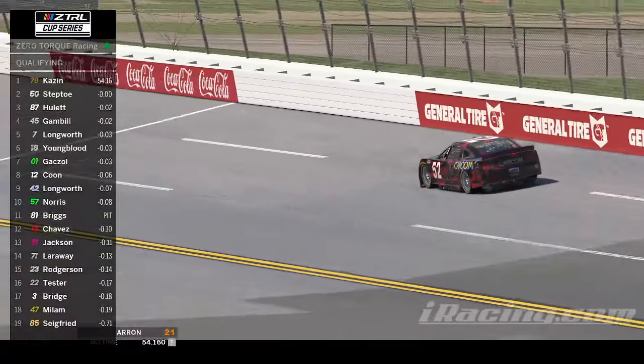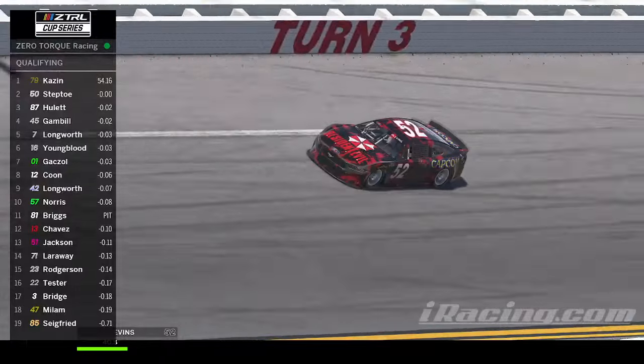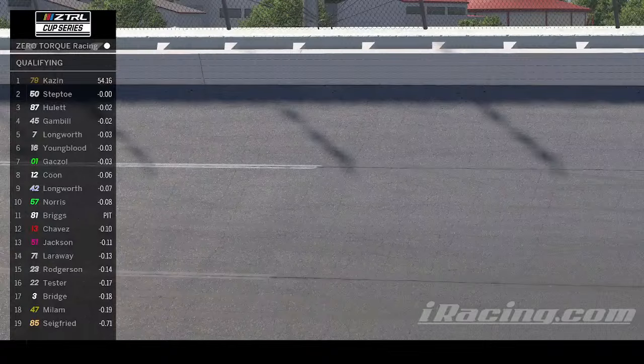Can't really see who's on the door there. It's very hard to see. A lot of red. Is it a liquor? One of the liquors that are on the walls? I'm not quite sure. It's hard to see.